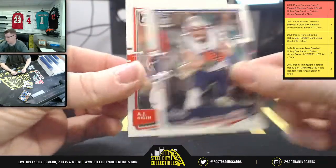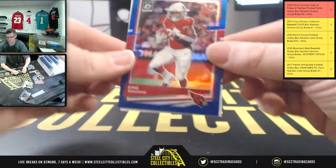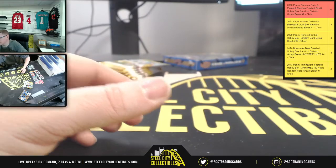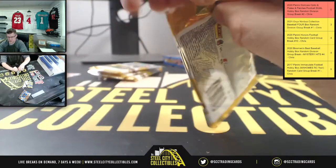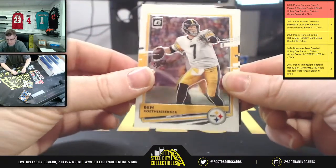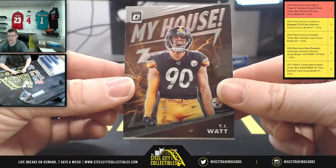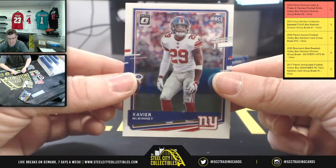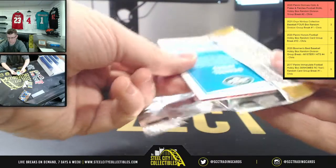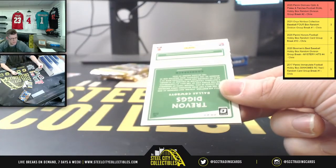We have Julian Edelman, Patriots. AJ Green, gonna have Eno Benjamin. That one. And then Rated Rookie, Darrington Evans. Titans. Still waiting to find our autograph. Might find it in this pack. Let's see here. Big Ben. Aaron Jones. No, but we got a My House. TJ Watt. And then Xavier McKinney for the Giants. You got Miles Sanders. Kerryon Johnson. Okay, so maybe now we found it.